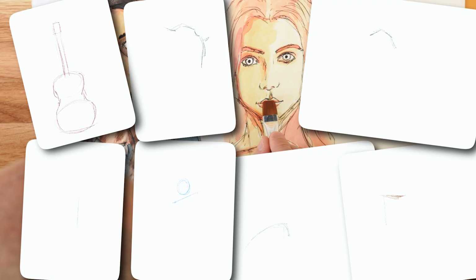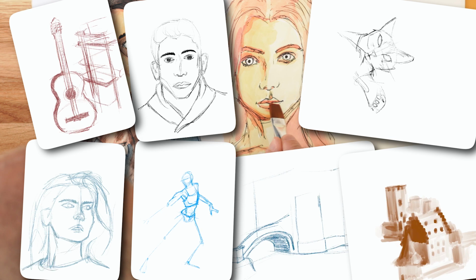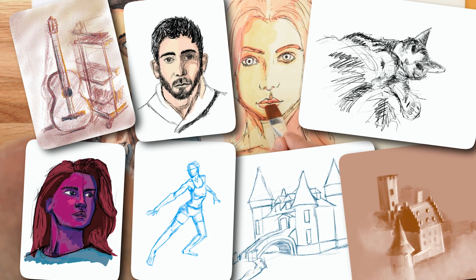And also I want to find a method from the sketch to the final rendered image that works for any subject. But how should I do this? Let's find out. And I think the method that I would come up with would also help you to find your own style. Well, first I thought that when I draw every day and really a lot, I would improve my own style and get to the place where I wanted to be.